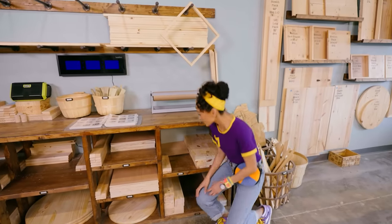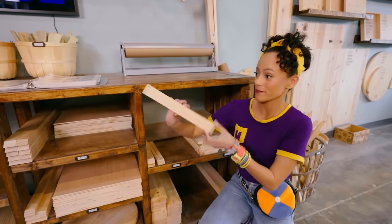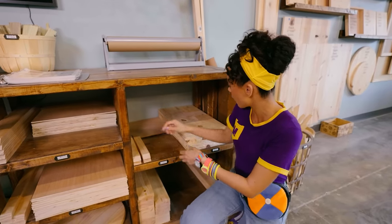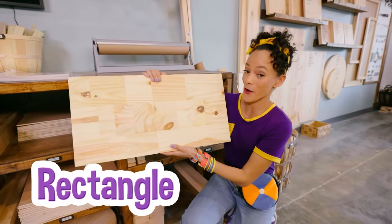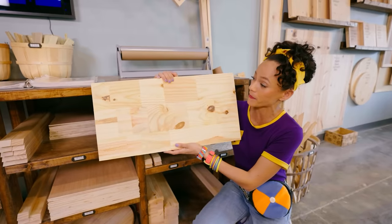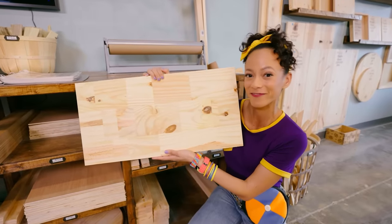Wow, these are all the different wood pieces that you can use to make art. Oh, look at this one. It's pretty small. You could have a small sign that says, welcome. Or, whoa, look at this. This giant rectangle could make a really cool sign, and it could hold a lot of words. Maybe it could say something like, welcome friends, come on inside for snacks and games and good times. We love our friends, welcome.